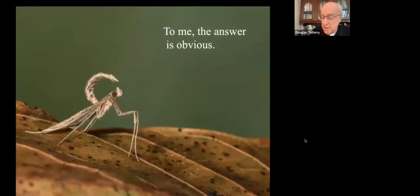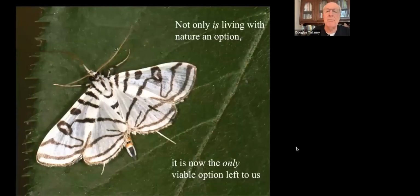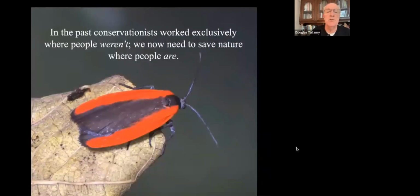Well, actually, I think the answer is obvious. We're going to need a new approach to conservation, and it's not about putting pristine areas aside. It's about restoring the areas that we have destroyed, and we're going to do that by finding ways for humans and nature to coexist. In the past, we've had this idea that they cannot coexist. But what I have been arguing for a long time now is that coexisting with nature is now the only viable option that's left to us. We absolutely have to find ways to do that.